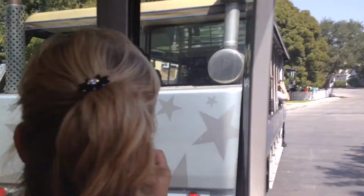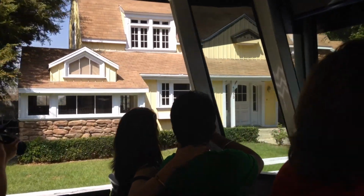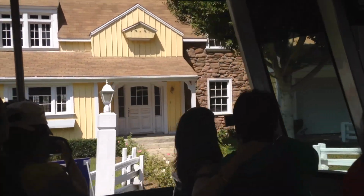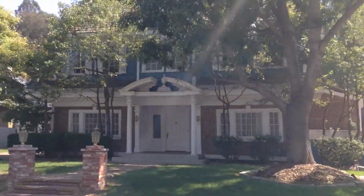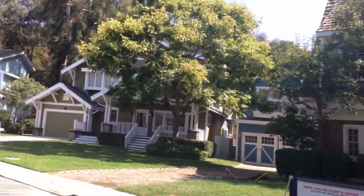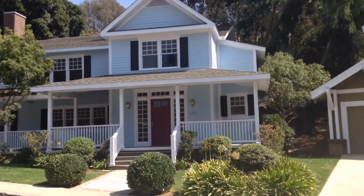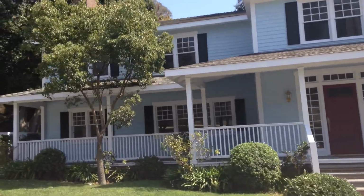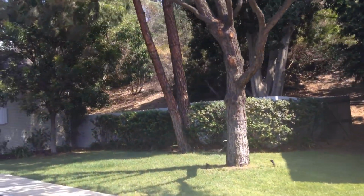The pale yellow house over here on the left was the home of Susan Delfino. And right next door to Susan was the home of Annette Scavo, played by Felicity Huffman. Now, bear in mind, these houses have been here for decades. We used the lot before Desperate Housewives. As a matter of fact, Annette's house right here is the very same house that Ronald Reagan lived in the movie Bedtime for Bonzo.